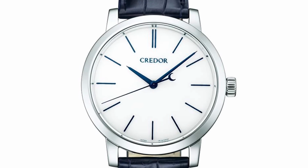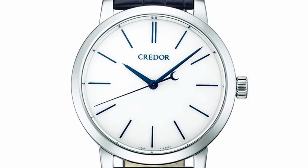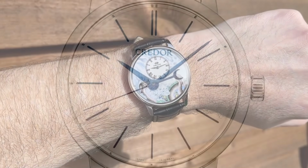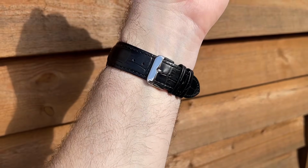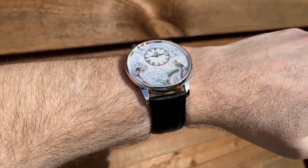Now, of course, if you're only going to put some black paint or black markers and a black text or logo on the dial, you've only got to do this process once, twice at best, I should imagine. But one of these watches that I've been sent in particular has a very detailed drawing on it with lots of colours, and I suspect these dials have taken a very long time to make.